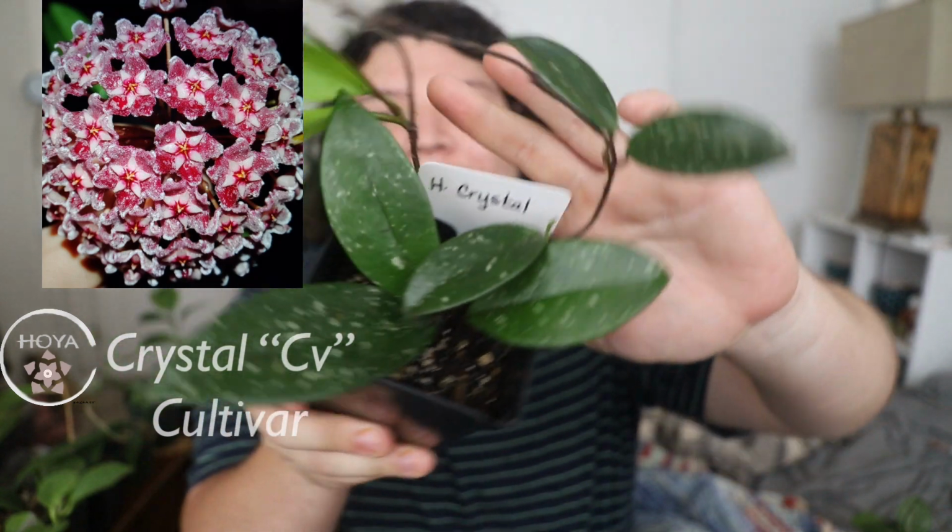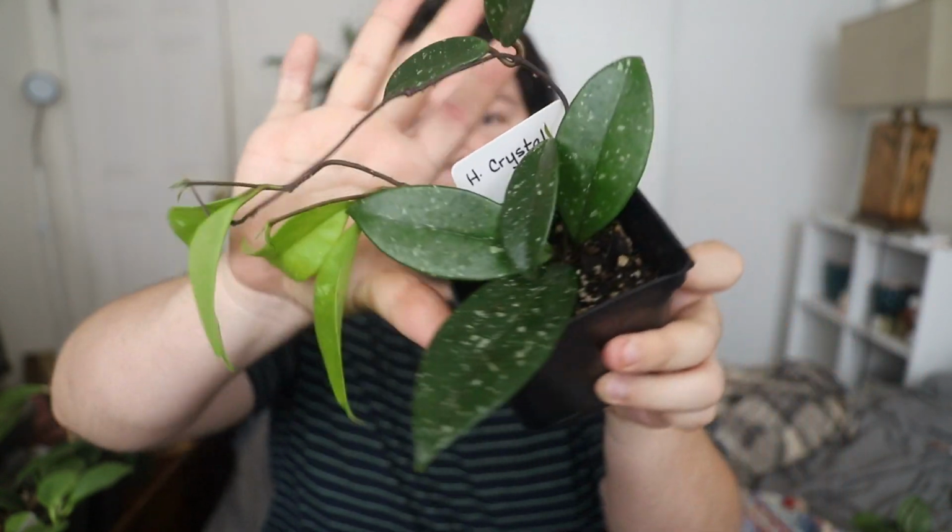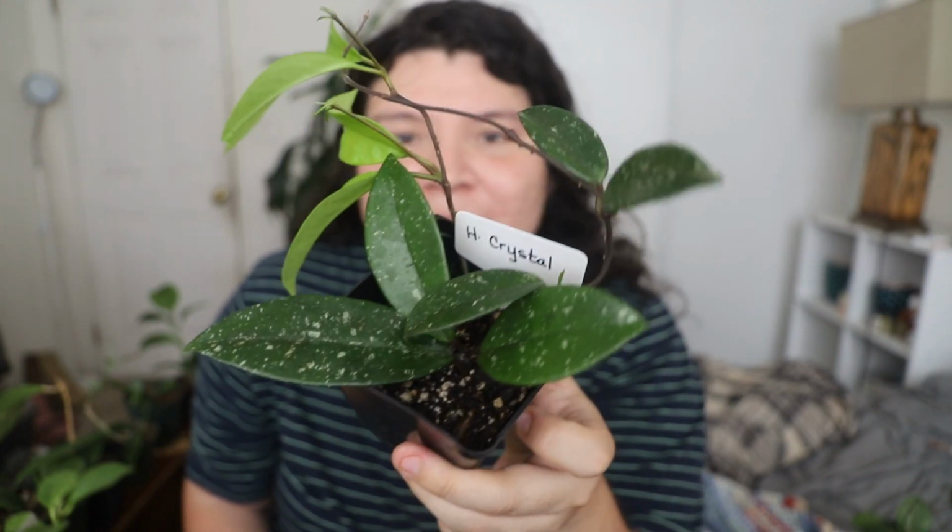Guys, a Hoya that I had seen but never purchased, and I'm so glad that I have it, is Hoya Crystal. Oh my god, guys. I recently showed this Hoya in the plant swap that I made with my friend Misha. And look at this. They're all new. Look at the light color that this Hoya grows when they're coming out new. Look at that. These are the old leaves, and these are the new ones.